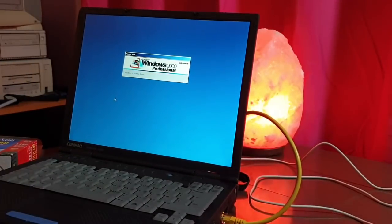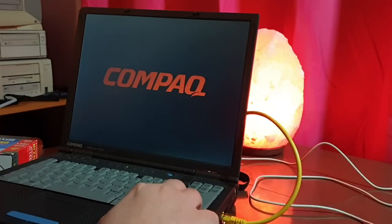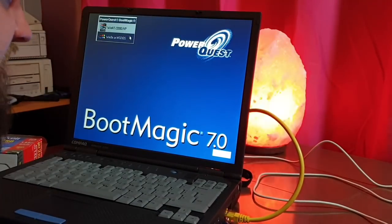what will happen if I try and go into that partition. Whether it'll actually prompt me, hey, look, you might need some installation media for the operating system and that. Okay, so I've got Windows NT 2000 or XP or Windows 9X or MS-DOS.